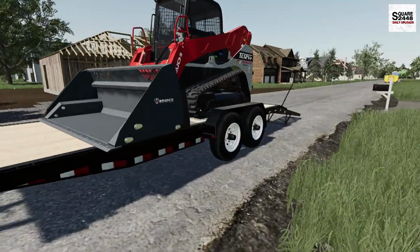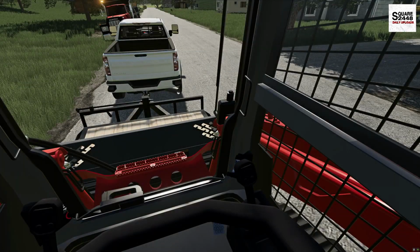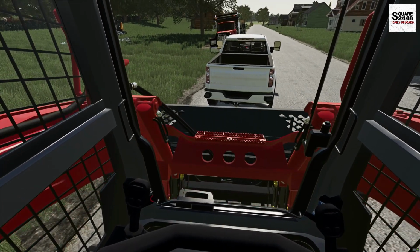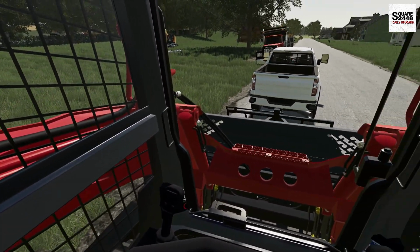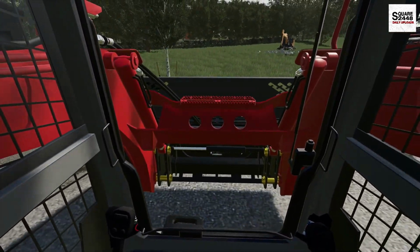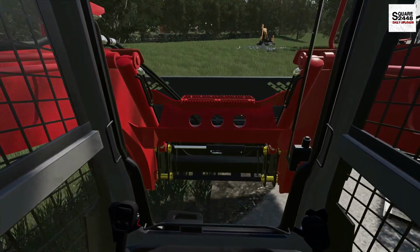Oh, look at that, guys. Our employee actually unchained the skid loader for us, which helped us out a lot here. Definitely gave us a little bit of extra time. That just takes some time here, but it's definitely necessary. You don't want to be losing the skid loader going down the road as well.